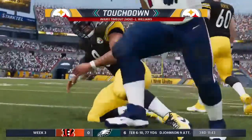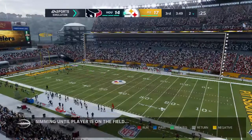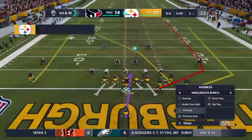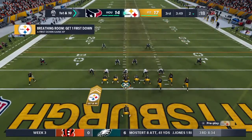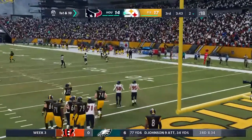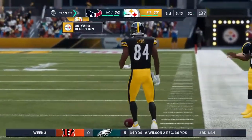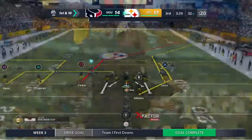Zone. Touchdown, Steelers. Back to throw now in his own end zone. He'll get this one complete to Davis. And he'll have this past the 30 prior to going out of bounds. Give him 30 yards there.